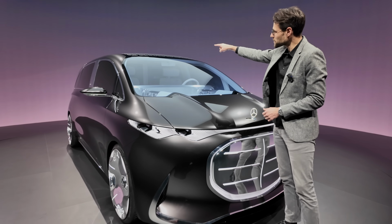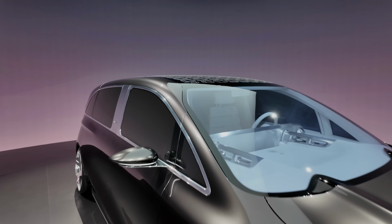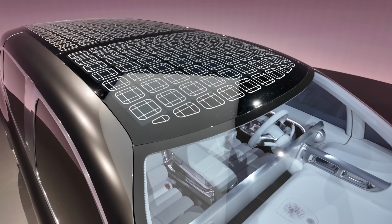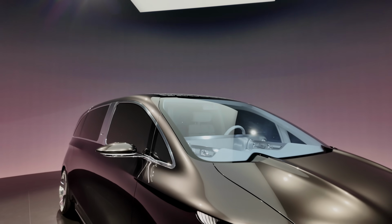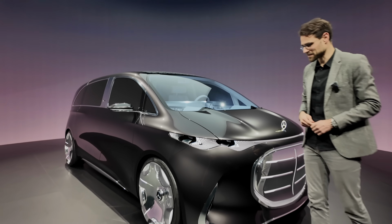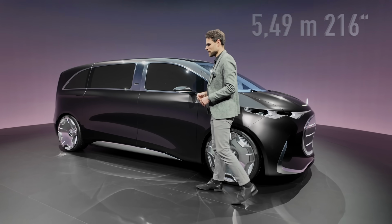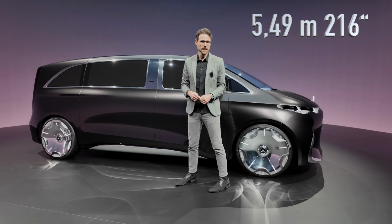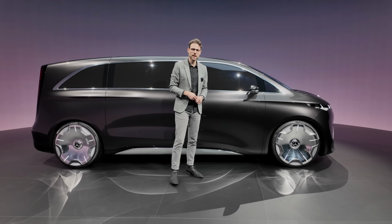And even on the top of the roof, you already see this is a solar roof, and it can generate a couple of kilowatt hours per day. Not too much, but if it stands in the sun outside all day, that might deliver something at least. The length here is about 5 meters 50 or 216 inches. This will be a long wheelbase version. There will also be a short wheelbase version.